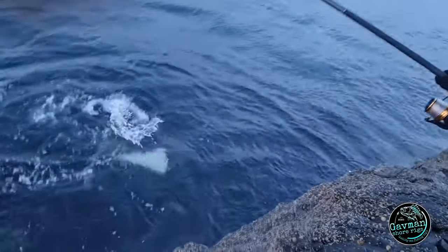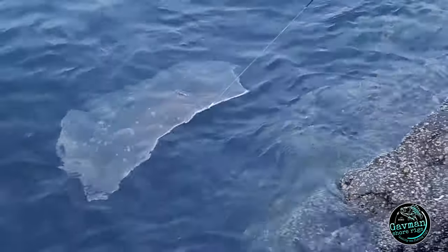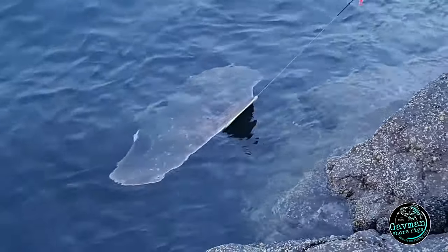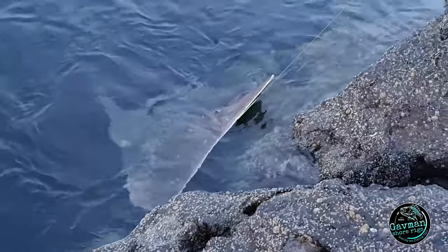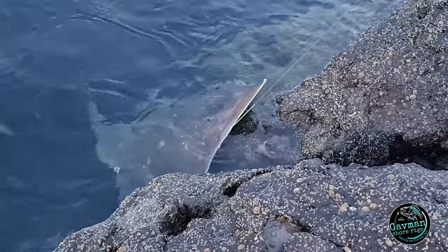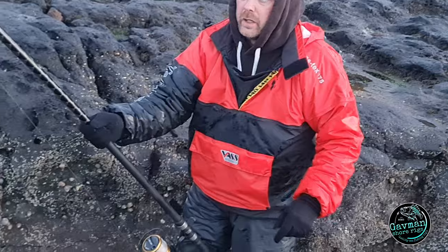Finally. This only took nearly 4 hours. Drag. Drag. No, no. Get this little beauty in. Look at it. Absolutely stunning fish. Now, the hard part of trying to get it landed, without a gaff. I'm not using gaffs.